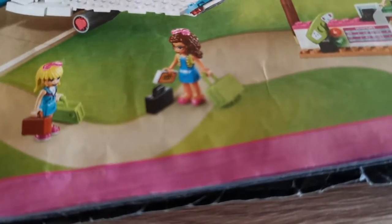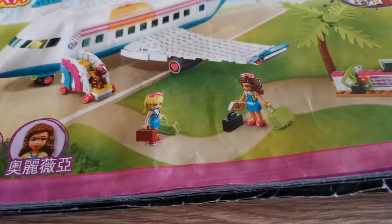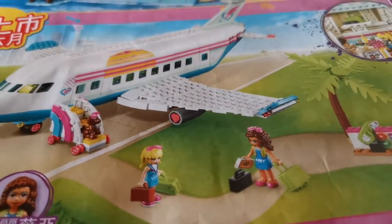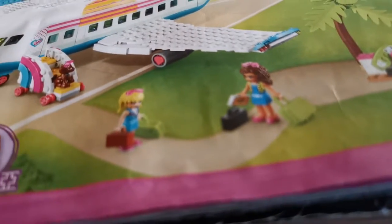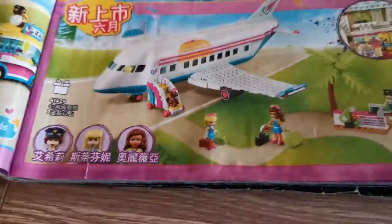These are pretty cool. And they come with, I think, 4 suitcases. Yeah, they are all suitcases, right? Yeah, so I think this is pretty cool. Yeah, so this is exactly the first Lego set I want.